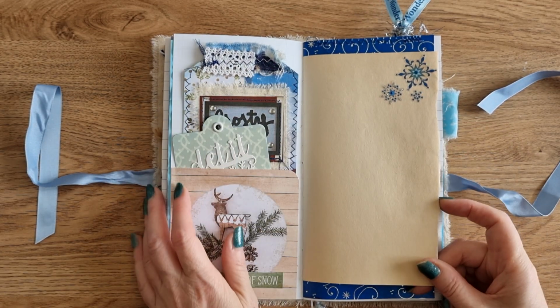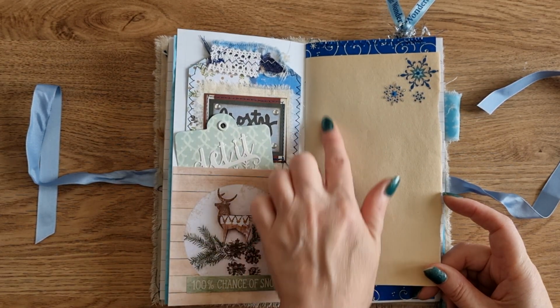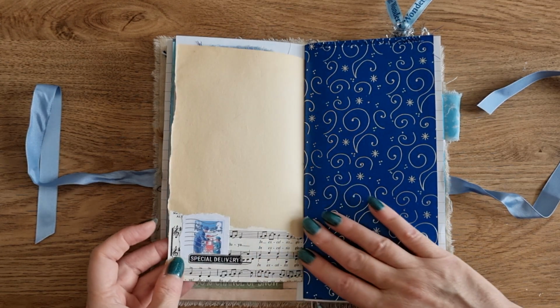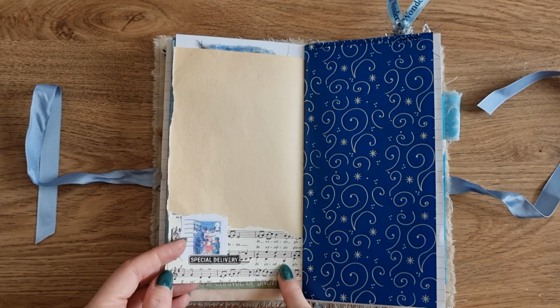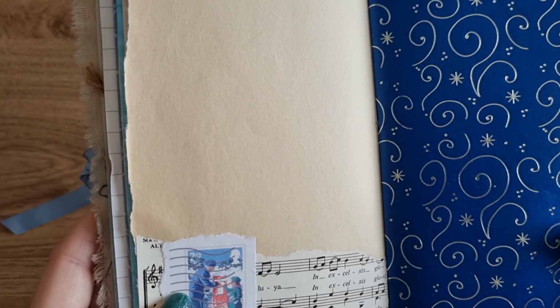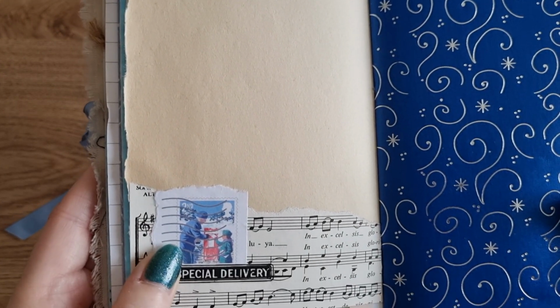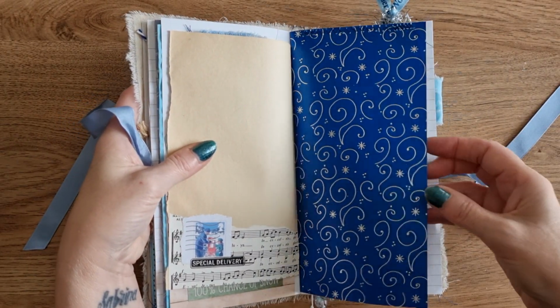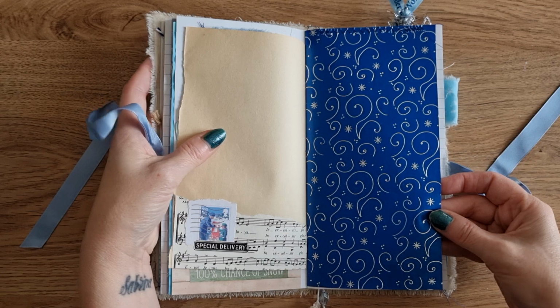If you saw my other video, I will link it down below. This is actually the paper from my daughter's school book from when she was very, very little. Again, we've got some vintage music paper, and then we've got this cute stamp with a little girl posting her letter to Santa. So it says special delivery. We've got silver and blue metallic paper here.